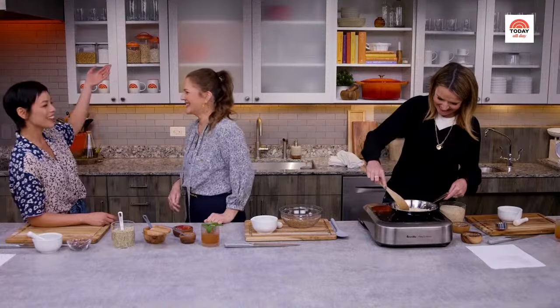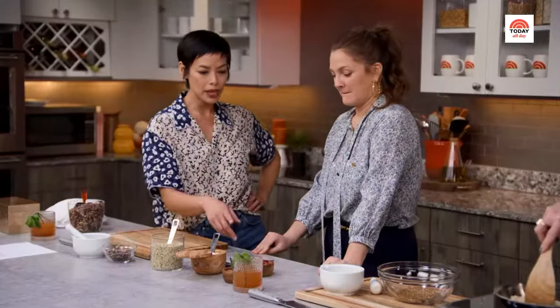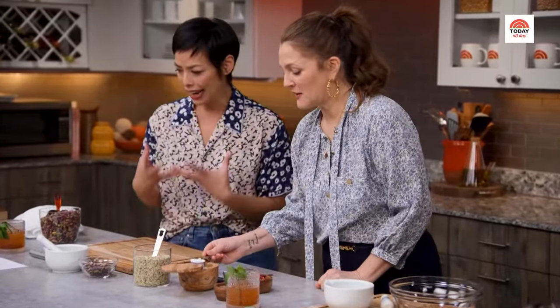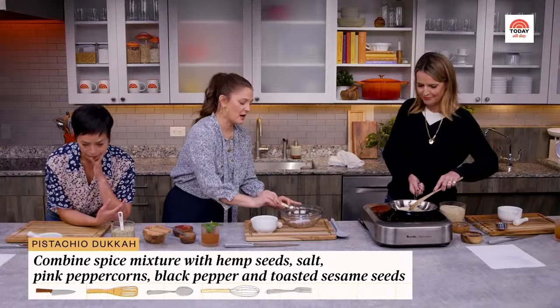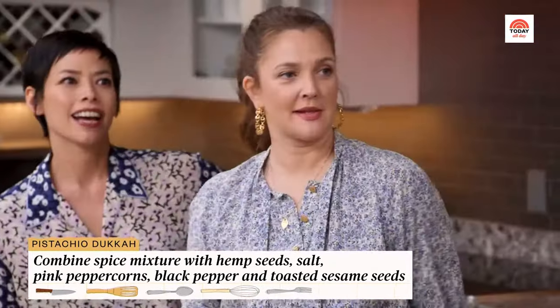While Savannah is toasting the sesame seeds, Drew, I'm going to have you add in our salt. Our flaky sea salt. Is this a Maldon? It's a tablespoon into that bowl where your spices are. I love a Maldon. I do too. It's so different than other salts. I put it on top of my chocolate chip cookie. Yes.